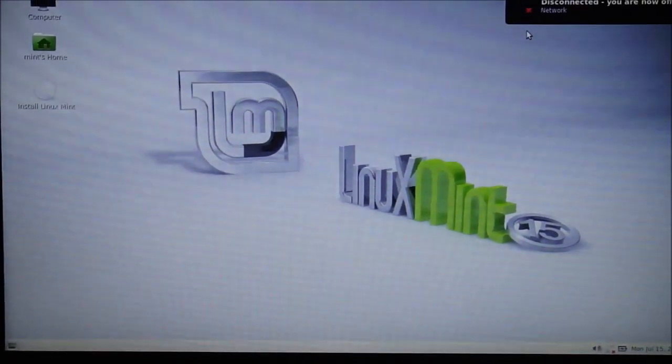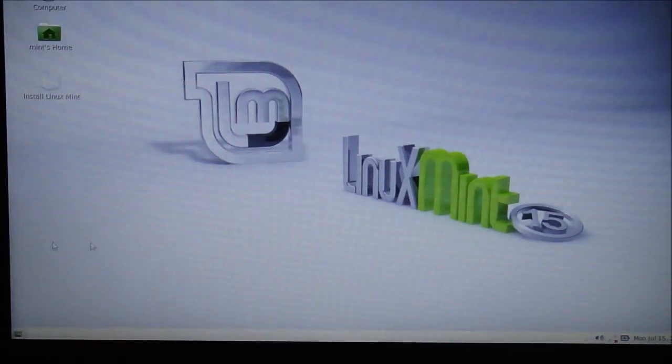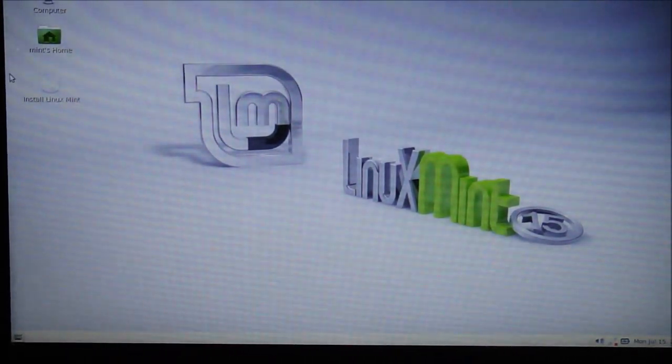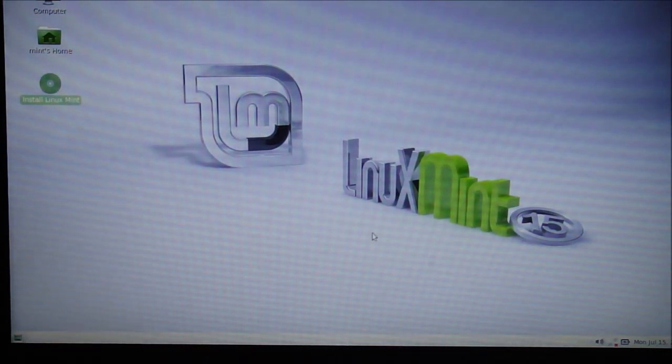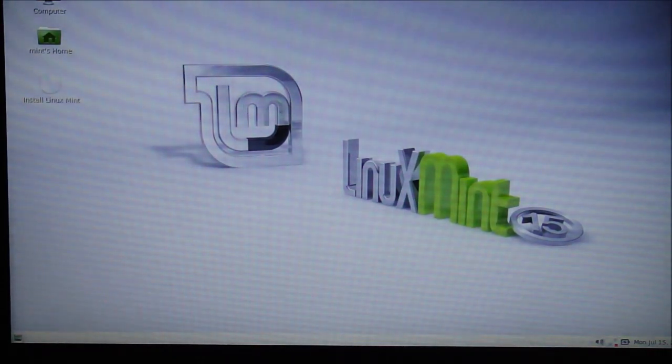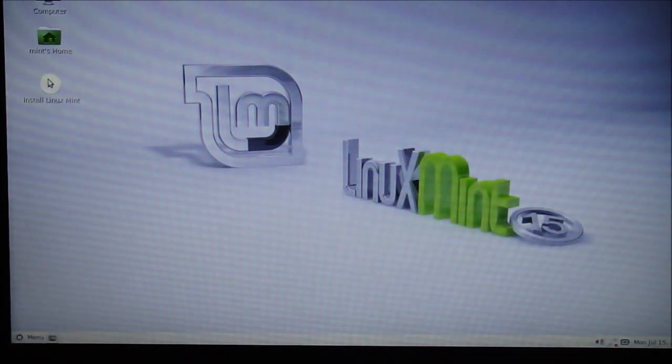So I'm just gonna go ahead and pause until the installation stuff starts. Alright, so I'm in the live CD mode right now. As you can see, it's also really similar to Ubuntu's look. I think this was forked off GNOME, I'm not sure. So we install Linux Mint just like we did off the desktop in Zorin, and we're waiting for that to pop up.